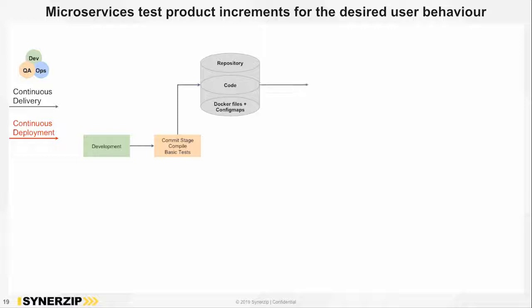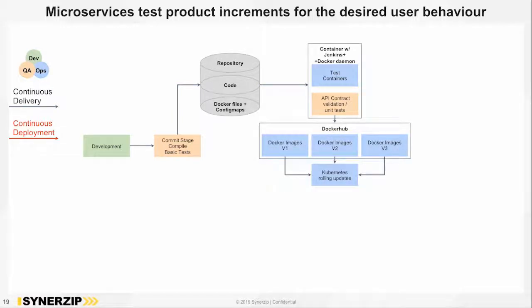Once that happens, you have the next stage wherein Jenkins will get triggered, and in Jenkins you'll have a test container that will automatically be brought up, and that test container will run tests like whether the API contracts are valid, whether for a JSON you are getting the desired JSON output. Also, it will conduct certain unit tests, and then this will spit out the Docker images, and put them in Docker Hub repository. And you will have several versions of those stored in a repository.